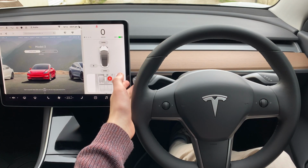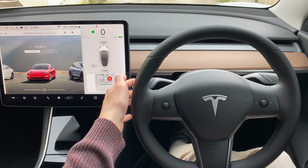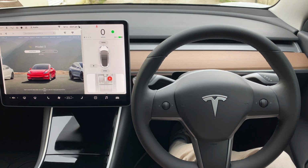If you flick up or down one level, the indicator will remain on only while you keep the indicator stalk in position and will disengage once you let go. If you flick up or down to the second level, then the indicator will remain active even when you release the indicator stalk, similar to a traditional indicator.